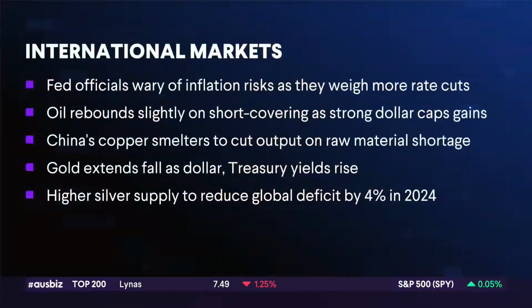US consumer prices increased as expected in October amid higher costs for shelter such as rents, and progress towards lower inflation, which has slowed in recent months. And that, of course, is pairing back bets on whether or not we'll get lots of cuts from the Fed next year. Oil prices rebounded on short covering a day after they fell near a 2-week low on OPEC's reduced demand forecast.